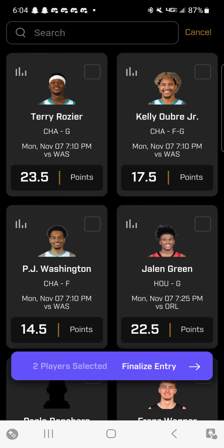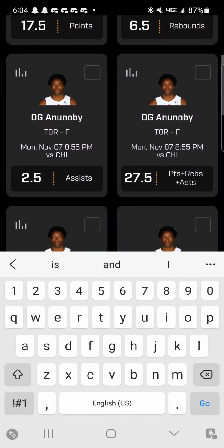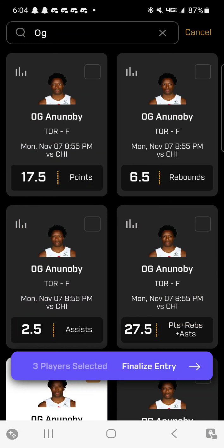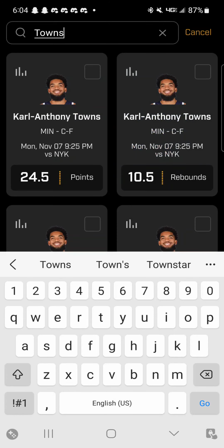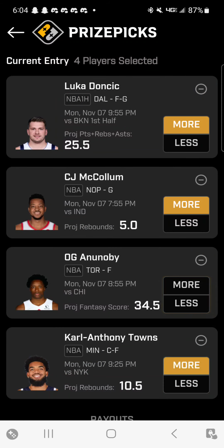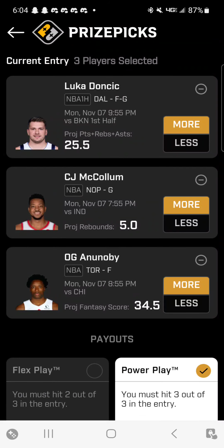I accidentally removed OG. 2 more picks, boys. Hang in there. 1 more, actually. We're going to go over here and take the over in fantasy score still on that. And we're going to take the over on Cat's rebounds, which we already took earlier as a filler, but we're going to take it again here. No, that's too many times on that, because I already took it earlier as well.